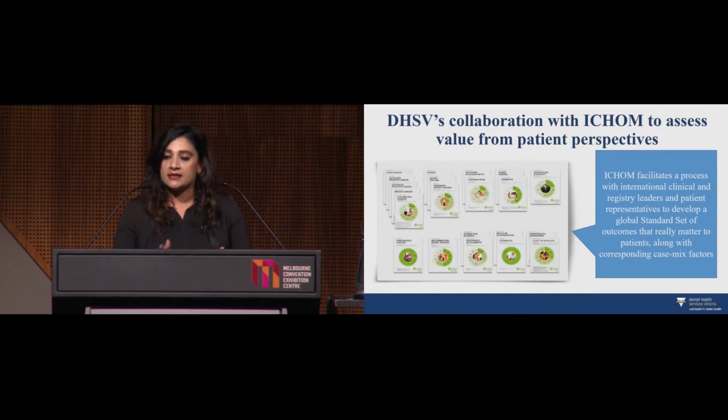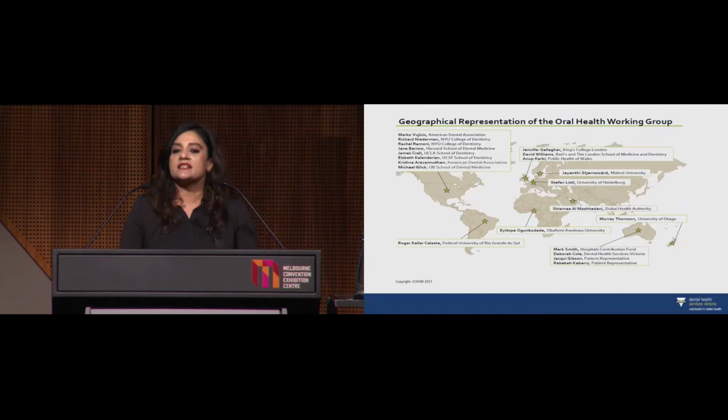So ICHOM is a collaboration with a nonprofit organization with members from the Harvard Business School, the Karolinska Institute, and also the Boston Consulting Group. It took over 2 years for us to develop the standard set. We focused specifically on dental caries and periodontal diseases because they are the most prevalent diseases. However, the framework for ICHOM can be used for other conditions as well, for example, cancer and other congenital diseases.